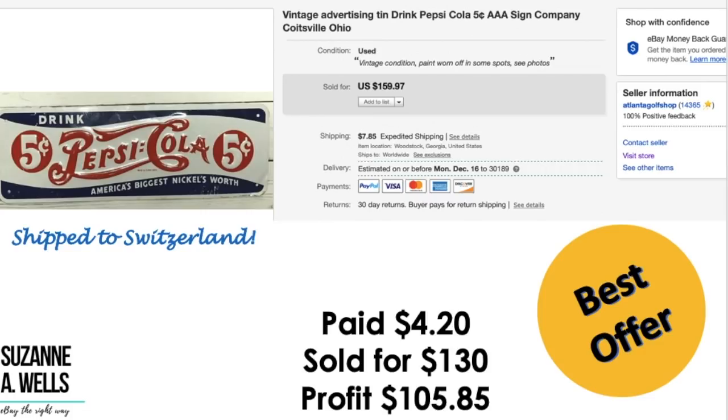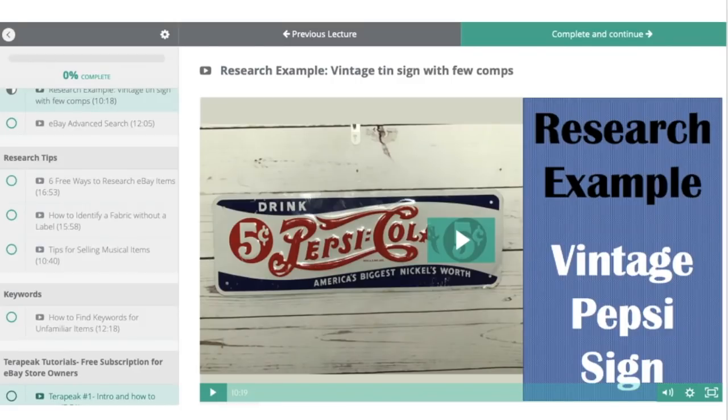And when I found this, I wasn't sure if it was a reproduction, like just a cheap, crappy reproduction, or if it really was a vintage sign. So I had to do a lot of digging around and researching to figure this one out. I actually made a video about that process for the premium library in the research section. So if you're a member, you'll remember this video.